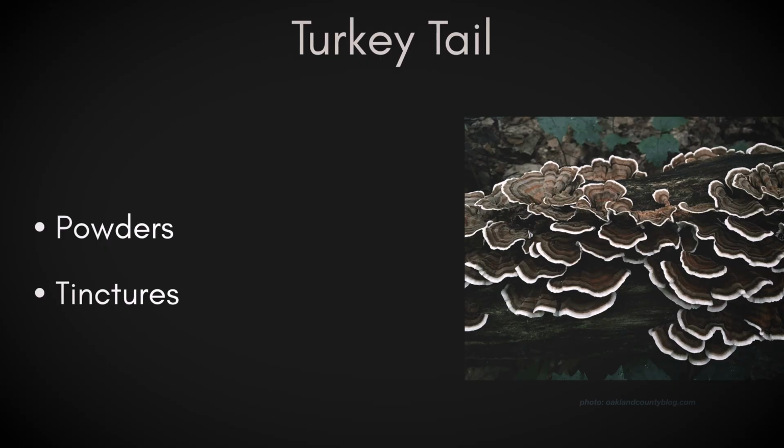Turkey tail often comes in powders. You can get it powdered, you can take it in capsules, and tinctures are quite common. And with tinctures, it's usually going to be a double extraction. So you don't want to just have a tincture that's just an alcohol extraction of just the mushrooms in alcohol. If you're going to make it yourself, or if you're going to look at someone who has made it, it should be a double extraction, which means that the mushrooms have soaked in alcohol for a good amount of time, 2 to 6 weeks, something like that.